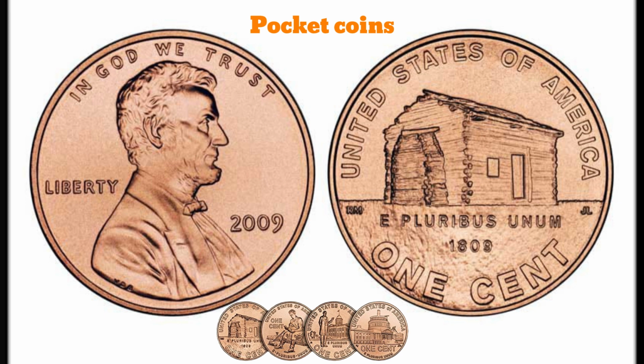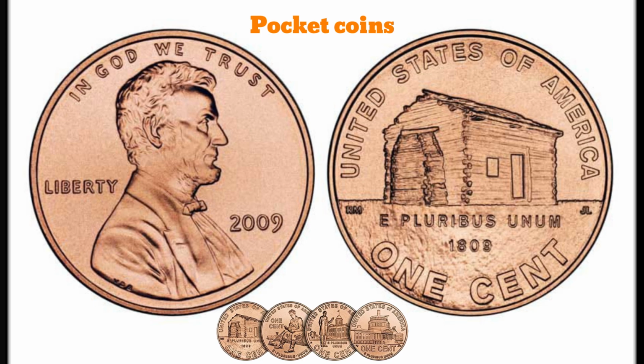If you're lucky enough to have some 2009 pennies lying around, here's what to look for. The log cabin scene should be crisp and detailed. These coins were produced at the Philadelphia, Denver, and San Francisco mints. Coins from San Francisco, marked with an S, tend to be more valuable, especially if they're proofs.